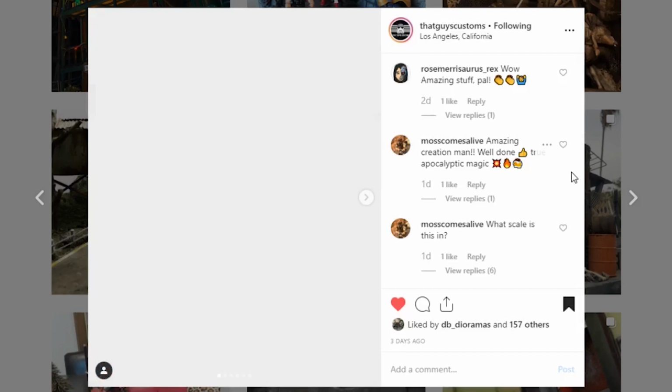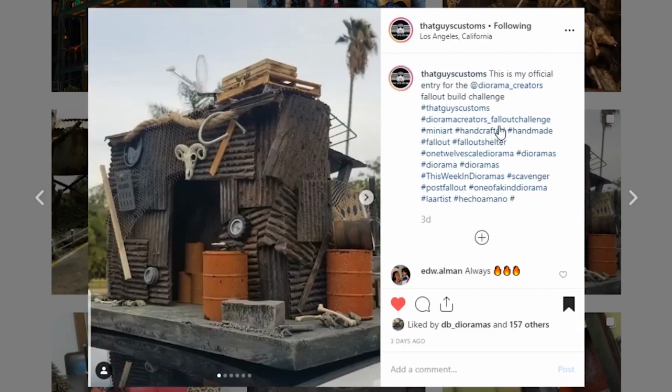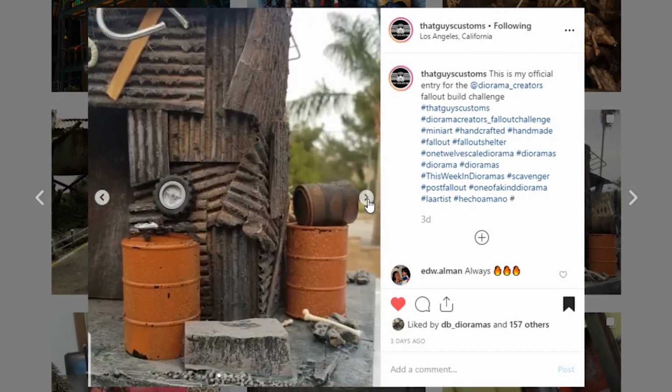Next up is this diorama coming from That Guy's Customs. I believe this is a Diorama Creators Fallout Build Challenge. There might be one or two more in this show showcasing some of the work that they've done, but this one is really good. I think you did an amazing job with all of the details on this thing. It looks so good. The thing that I love the most is on these tin sheets, you've got some sort of weird dirt-like stuff on them. So it's as though they found these buried in some mud and just slapped it together into this little hut-like thing. And the detail on here is so good.